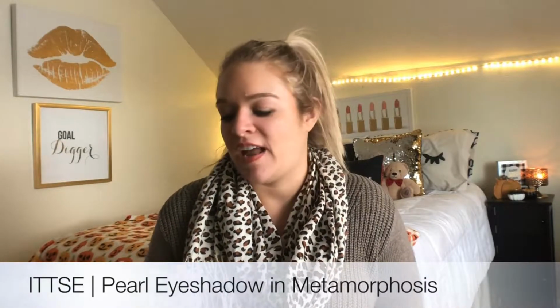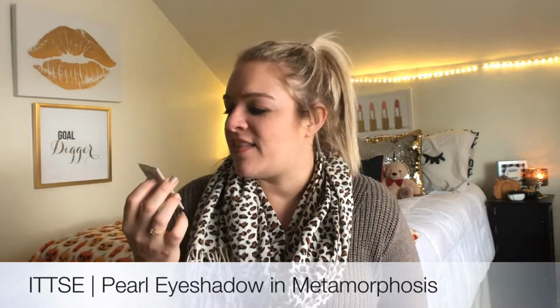Next, inside our Birchbox, we have an eyeshadow from ITTSE, the eyeshadow magnetic single in the shade Metamorphosis. It has some pretty reflect. It's a really pretty taupey shade. This would be a really good everyday shade to wear. This is unfortunate because I would need a Z palette to put this in, and I don't have a Z palette. Maybe this will be the inspiration to start buying eyeshadow singles. Probably not, but needless to say, this is a really pretty everyday color.